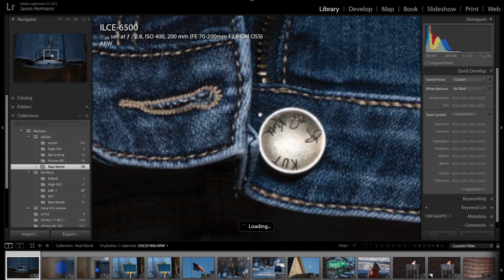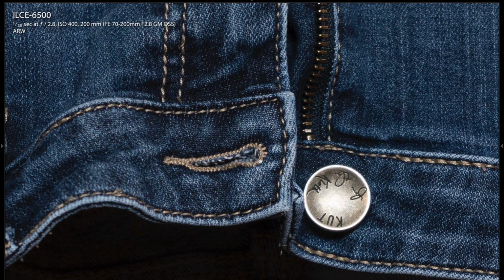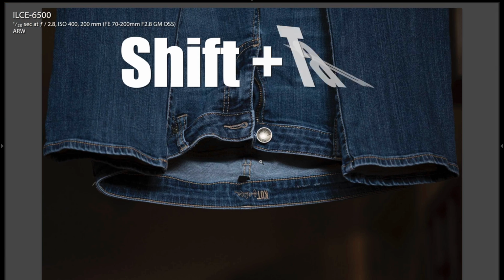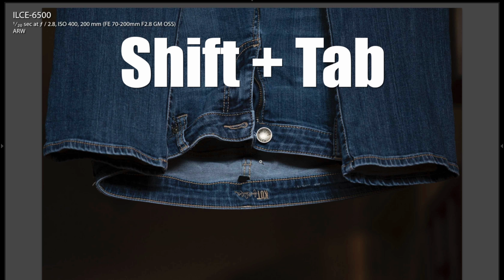So I just wanted to show you some sample photos, and you can just see how sharp and detailed this is. By the way, I just hit Shift Tab in order to get rid of all the tabs at once. So Shift plus Tab, and it gives you a full screen mode. And if you look at the top left up here, that's the camera and lens information. So you can see the ISO, shutter speed, etc. So I don't have to say it every time. You can just look up there for reference, okay?